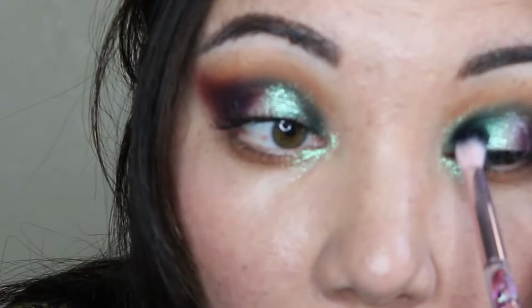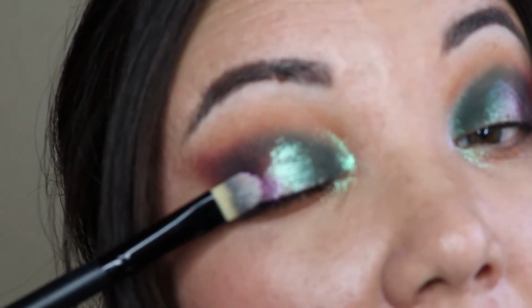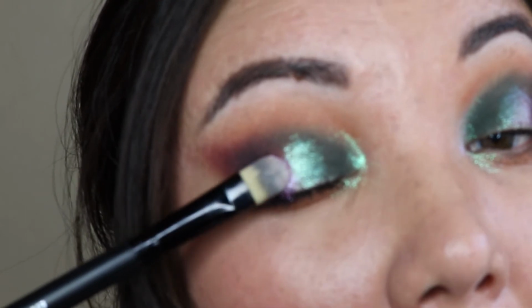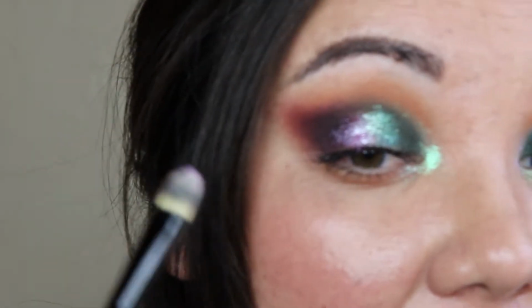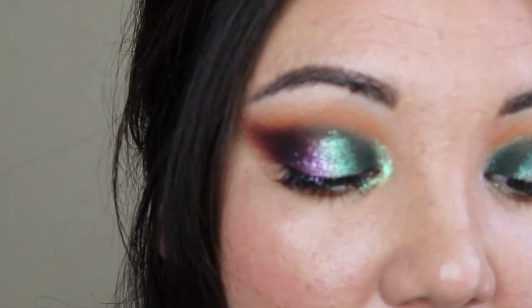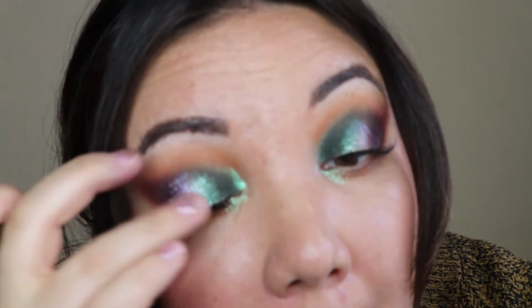We're gonna go back into some of that dark green and blend it kind of. I'm gonna take the purpley pink color. The other one's definitely more shifty than this purpley pink. This one's just like really shiny and sparkly. Oh my god, I'm gonna have to go back in with the purple. So I'm making a mess on my lashes.